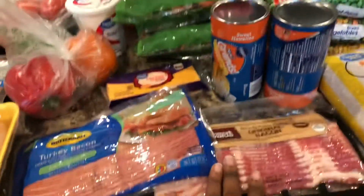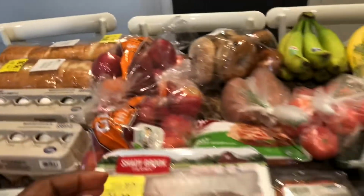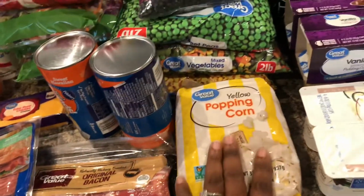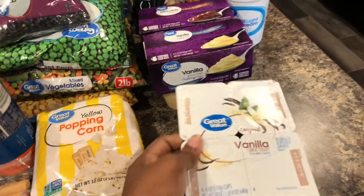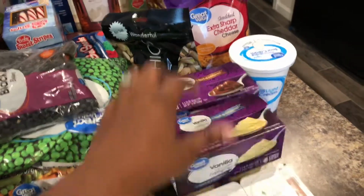So it's this, eggs. Did I show you guys the eggs? I got eggs. Oh, I'm going this way, right? And then we got popping corn for the kids, for them to pop. We have original vanilla yogurt. I got some vanilla pudding and then some chocolate pudding.